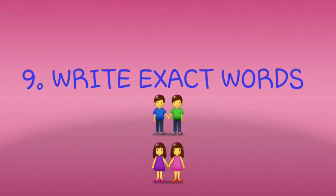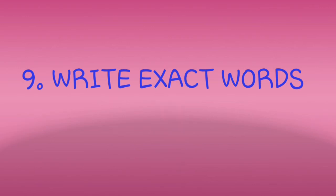Tip number 9, write exact words. Write exactly what you heard in the recording. For example, parents should teach responsibility by giving their children an everyday chore. Question: Parents should teach responsibility by giving A, daily chore, or B, an everyday chore. This is simple, you guys. The answer should be B, an everyday chore, because that's exactly the words from the recording.